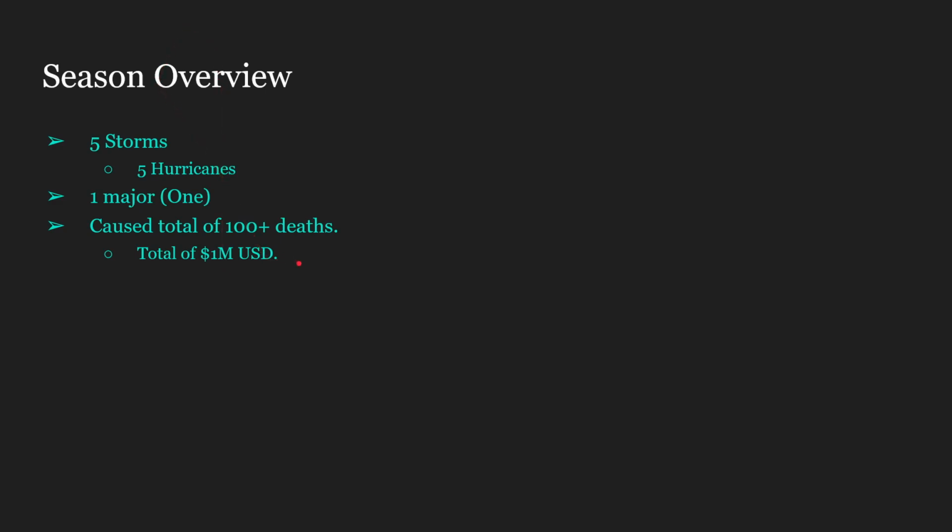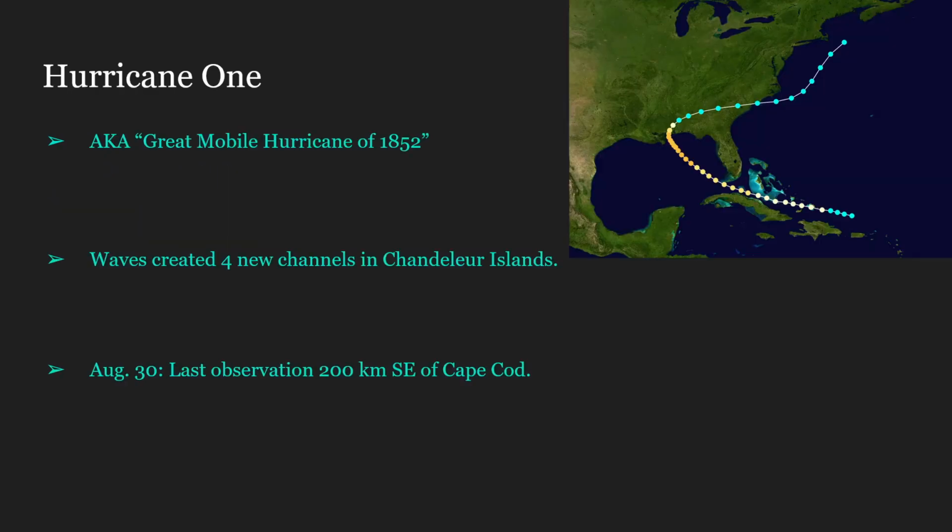Again, this is all of the confirmed things. I'm not going to try to either make up numbers or try and dig way too deep and not find anything. There is also the reason of I'm covering an entire season because there is just a brief overview of each of these hurricanes that I could even find to begin with. And because that's how numbers work, we are starting with Hurricane 1.